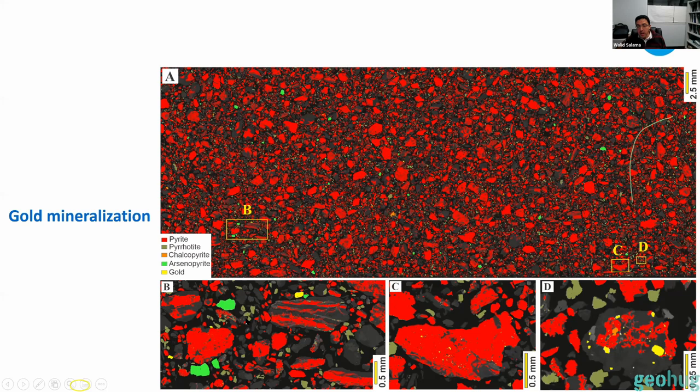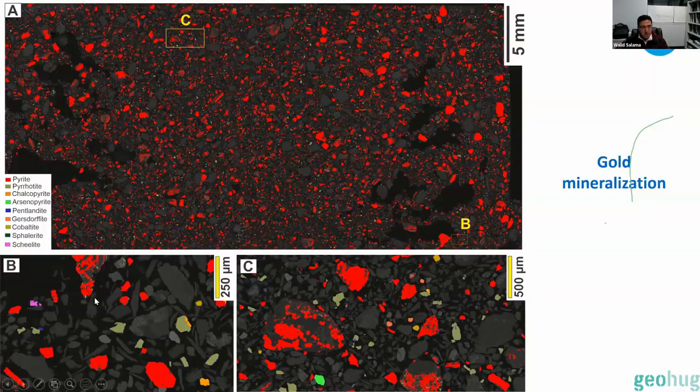In some other samples, we found nickel sulfide, like pentlandite as well, but it's not common. We have scheelite. We have also found chalcopyrite, sphalerite, galena, all of those elements in the mineralization. If I show an example again from the mineralization, scheelite in purple, and we have some of the pentlandite here as well, and some of the gersdorffite and cobaltite as well. These are the minerals that we found in the mineralization.